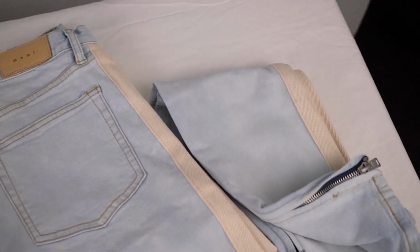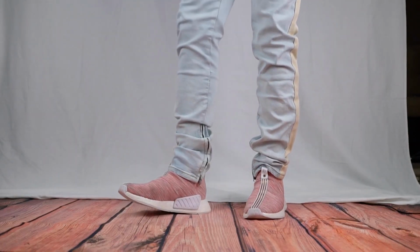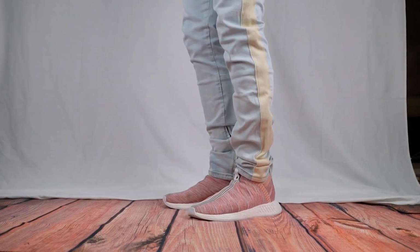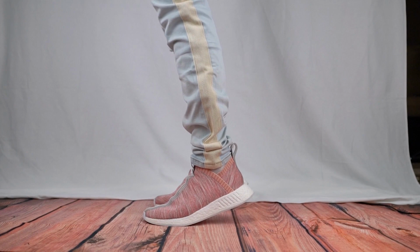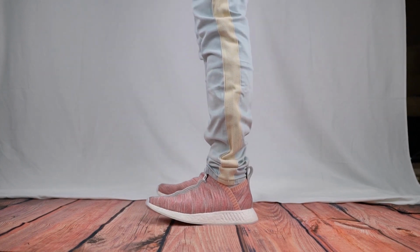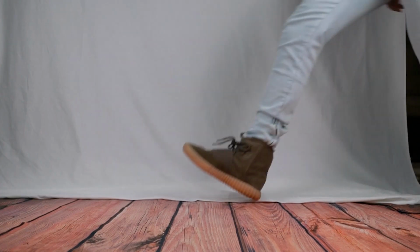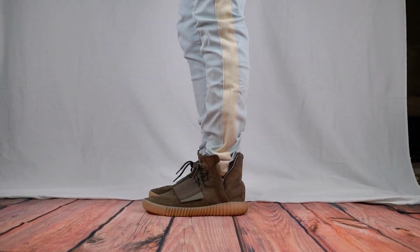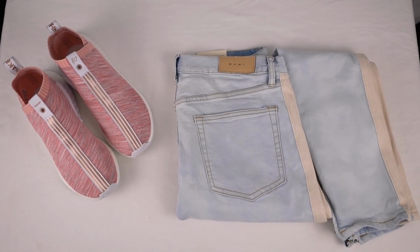I needed a pair of light blue jeans to go with some of my lighter color shoes, although this color in general is particularly versatile. You can pretty much wear it with most shoes. Bright colors and darker colors actually go well with it too. I styled these with my Kith Naked City socks and Yeezy 750 chocolates just to show you how versatile these can be. You've got these bright low top shoes in the Kith Naked City socks and a dark high top in the Yeezy 750 chocolates.